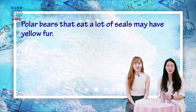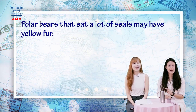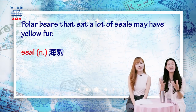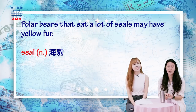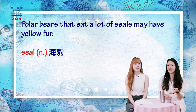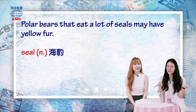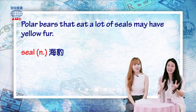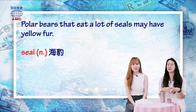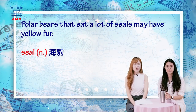I know. Polar bears that eat a lot of seals may have yellow fur. So seals, what are those? Well, those are sea lions or animals in the ocean that you can see at the ocean park if you've been there. And they always clap. So they're really smart and they waddle around like this. So polar bears eat them. But why do you think that eating seals makes the polar bear's fur turn yellow? I have no idea.